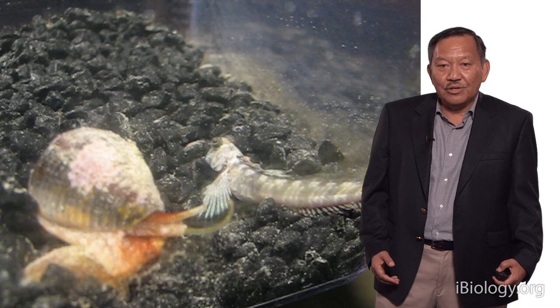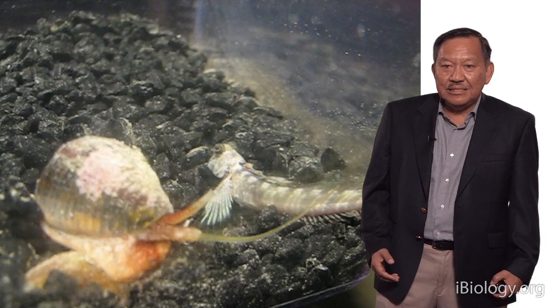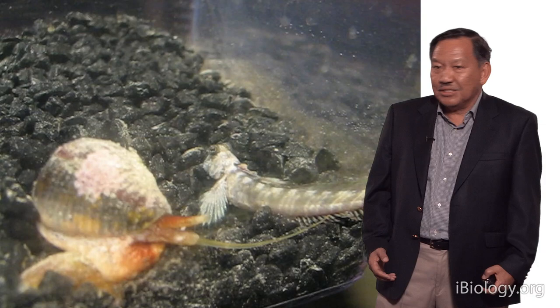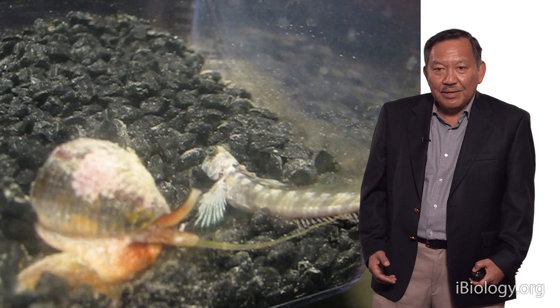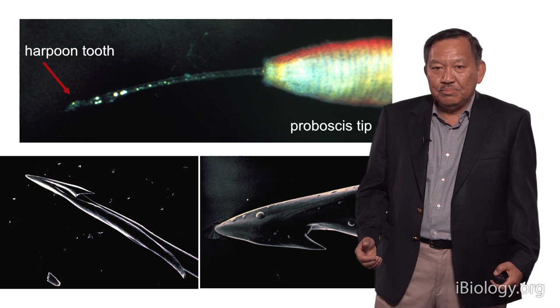When a cone snail sniffs a fish, it extends its distensible proboscis, as you see here, and this particular species goes for a region of the fish called the lateral line, which has lots of nerves. You can see the snail beginning to approach the fish. When it touches the skin of the fish, out of the proboscis comes a harpoon-like tooth, which is both harpoon and hypodermic needle.